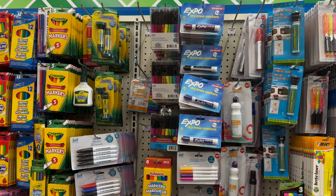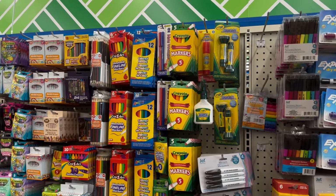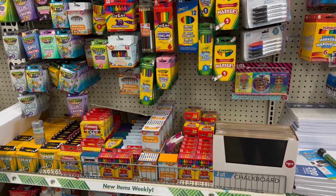There was another product that Dollar Tree brought out by Jot. The erasable highlighters, those things work so good. Those are another favorite highlighter product that I like to get by Jot. That really, really works.